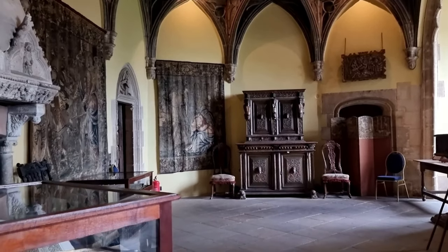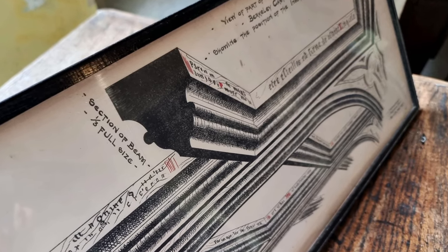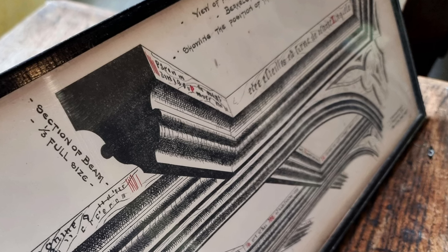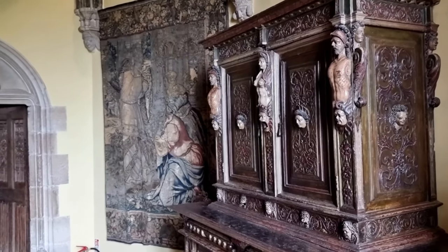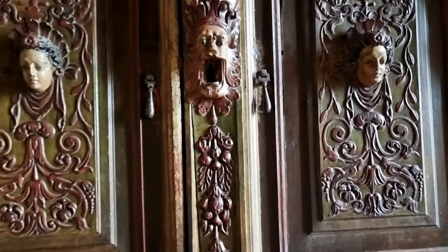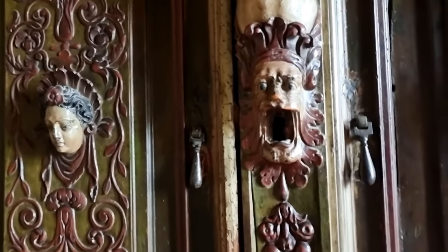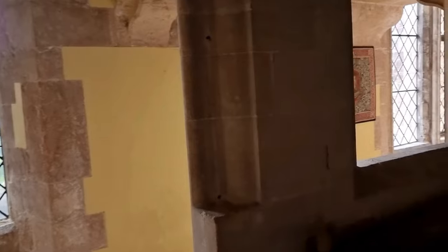Can you feel the energy here? There is a writing over one of the beams somewhere that was discovered about 50, 60 years ago, which dates back to the 1400s. Oh my God, this is creepy. Holy moly. Who's in that? It is creepy.